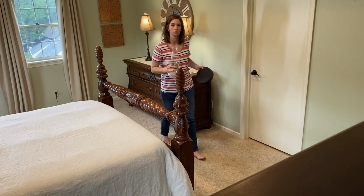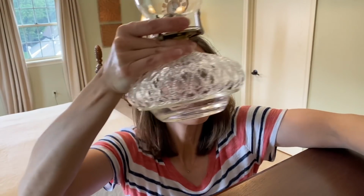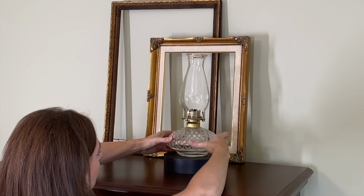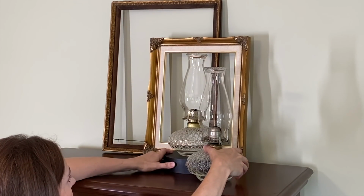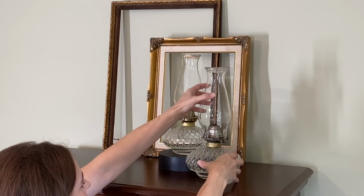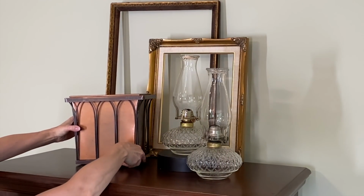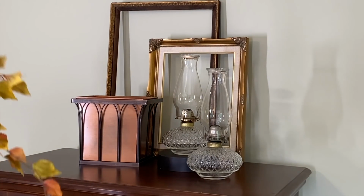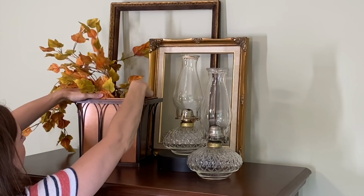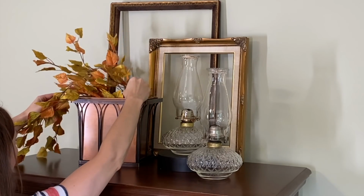Now it's time to move on to our chest of drawers, and I'm super excited to place these oil lamps that my dad gave to me. He knows that I'm always looking for vintage looking pieces, and he had two just laying out in his building, and we cleaned them up and they just look perfect here. I'm also adding a Southern Living and Home copper bucket that I'll add those beautiful cascading leaves down over the edge, and then I'll just add a simple little sign that says "Hello Fall" to top it all off.